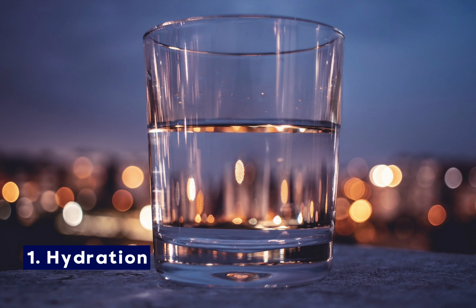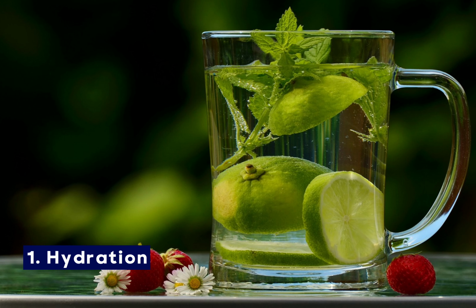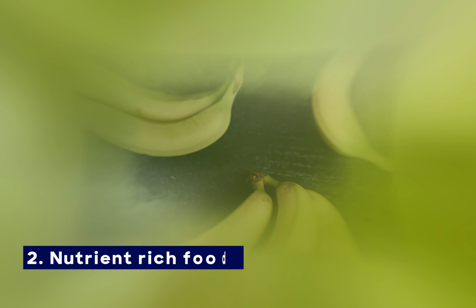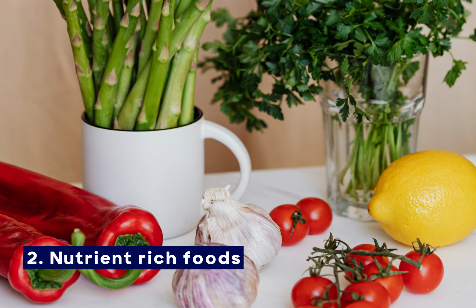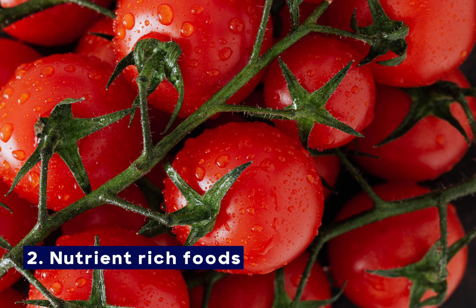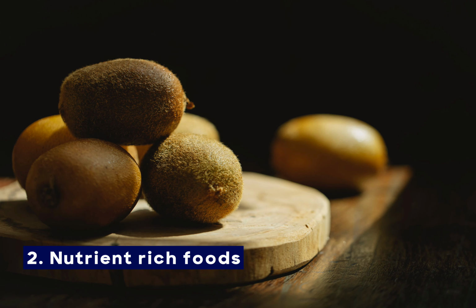1. Hydration. Drink plenty of water to help flush out toxins and support overall bodily functions. 2. Nutrient-rich foods. Consume a diet rich in fruits, vegetables, whole grains, and lean proteins. These provide essential nutrients that support liver function.